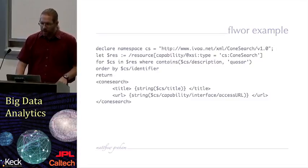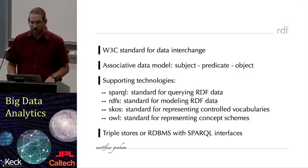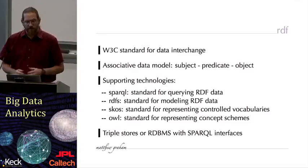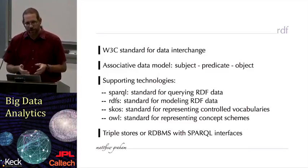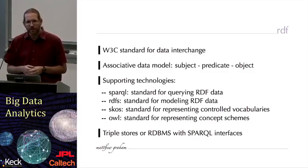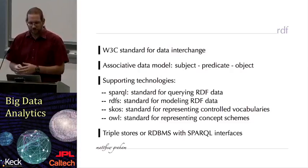Another way of working with data is in the form of RDF, Resource Description Framework, that I mentioned in the first module. This is a W3C standard for data interchange. It makes use of the associative data model, and if you've heard of the semantic web, it's the main underpinning of the semantic web, the so-called web of data, next generation internet, Web 3.0, that sort of thing. The basic idea is that you represent all data in the form of subject, predicate, object triplets. For example, Pluto is a dwarf planet.